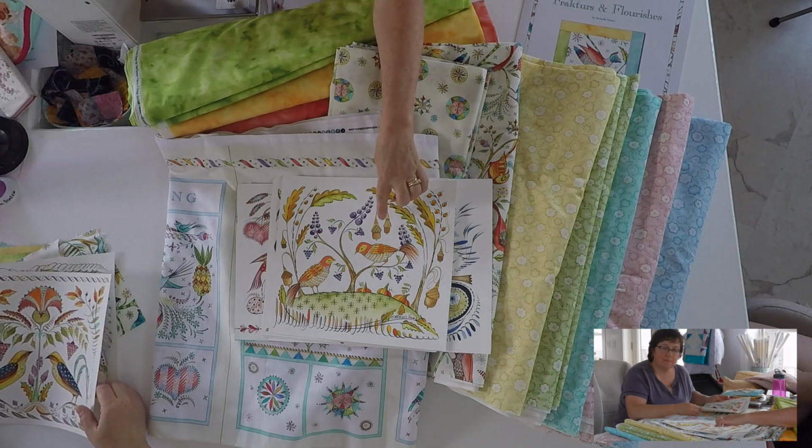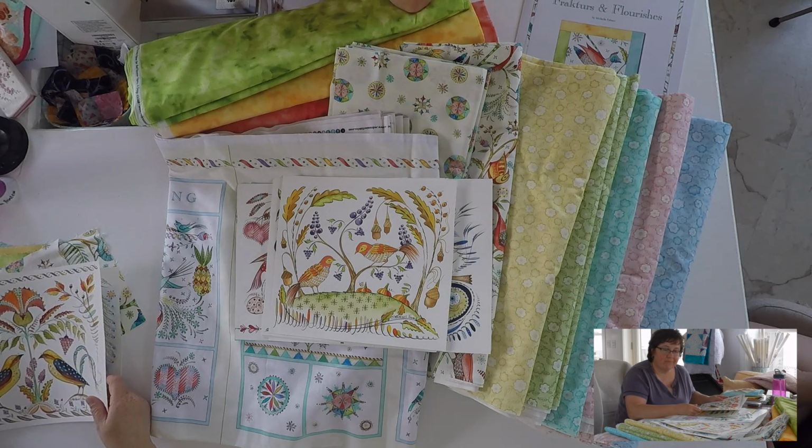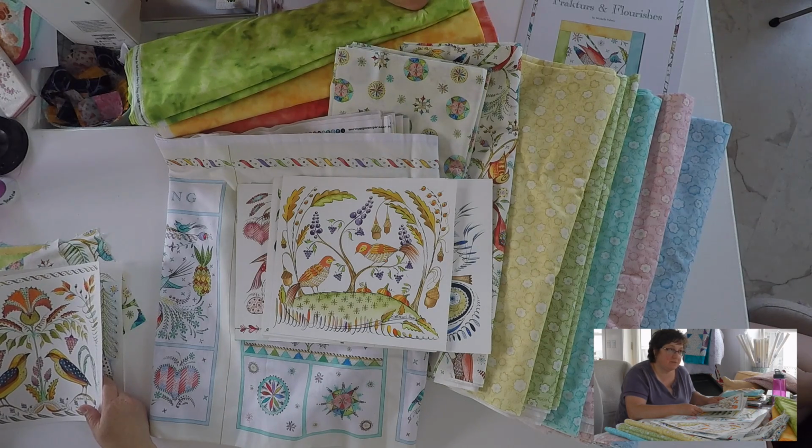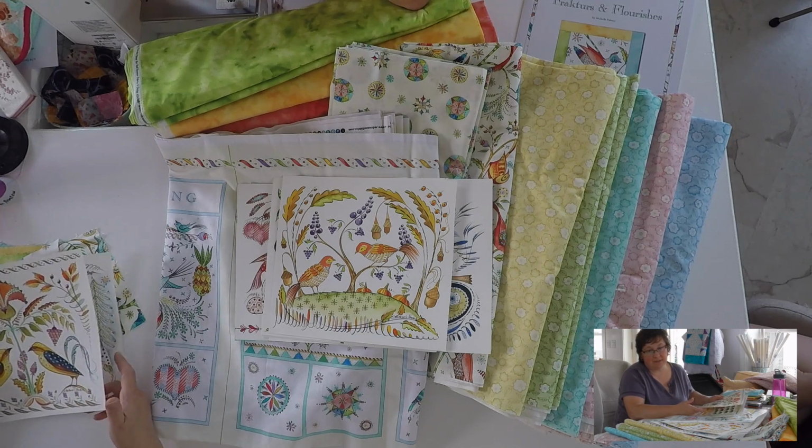October. Oh, look at the acorns. See, again, if they had grapes in the toss, it would really turn it into a fall program. So they kept it all season.